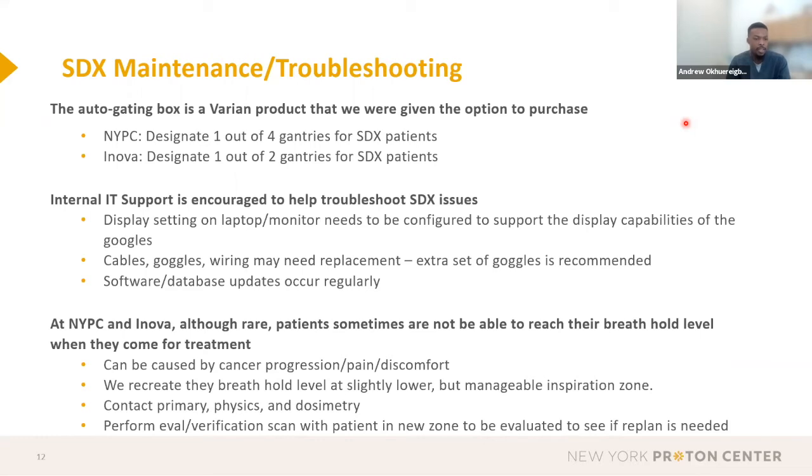At the New York Proton Center, we try our best to schedule SDX patients back to back. It helps with the room turnaround time, and we're able to treat our SDX patients quicker. We're treating them right after each other.